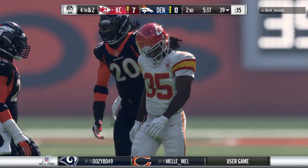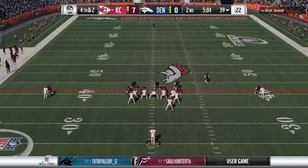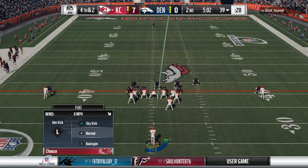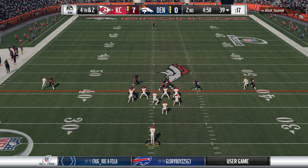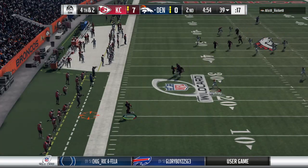But forget knowing where the first down line was. This defense created their own line of scrimmage. They won every battle up front, and a lot of times that is one-on-one. And if you win your one-on-ones enough times, your defense is going to be pretty good. They had more people to the football and snuffed out the play.